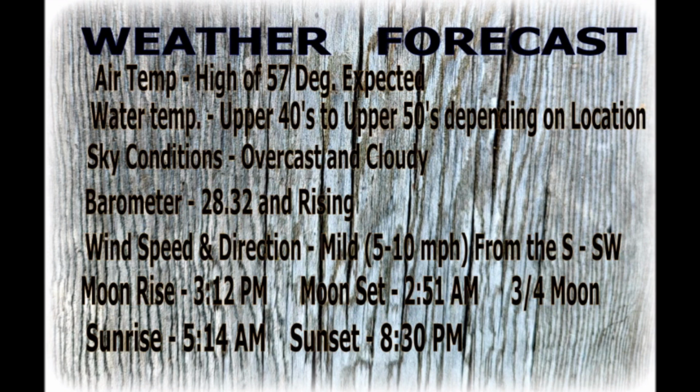Moonrise is at 3:12 p.m. Moonset is at 2:51 a.m. and the moon phase is a 3/4 moon. Sunrise is at 5:14 a.m. and sunset is at 8:30 p.m. With an afternoon start, the two key musky windows are moonrise at 3:12 p.m. plus or minus a half hour, and sunset at 8:30 p.m., again plus or minus a half hour.